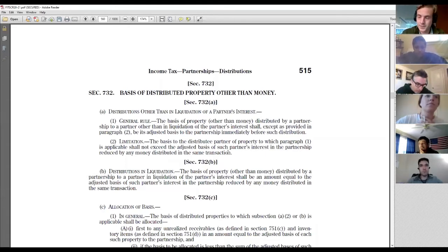Okay, so those are the tax rules. Any questions about basis? We're going to do some problems, as you know, that'll help to clarify these sort of abstract concepts. What about book consequences? What about capital accounts and such? Let's turn to the capital account maintenance rules.